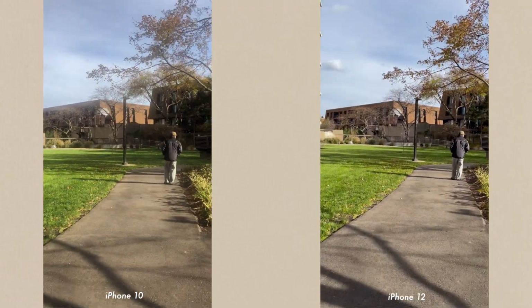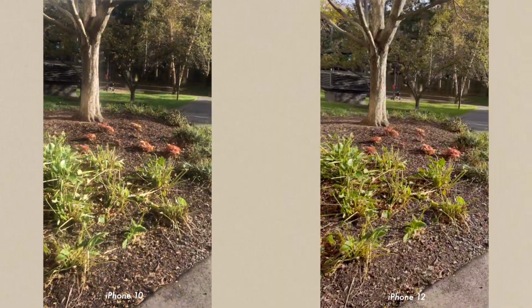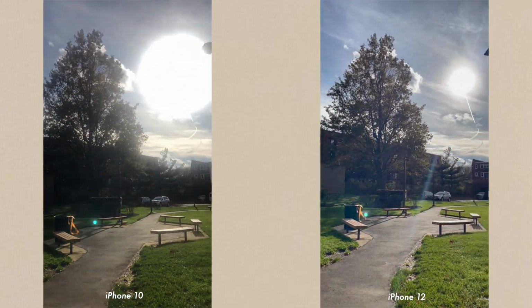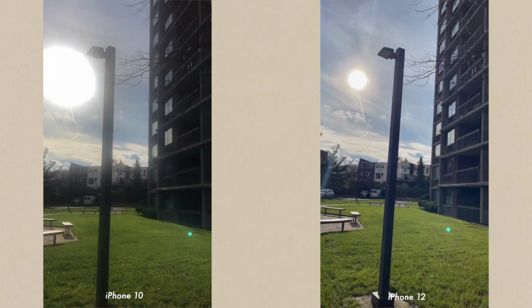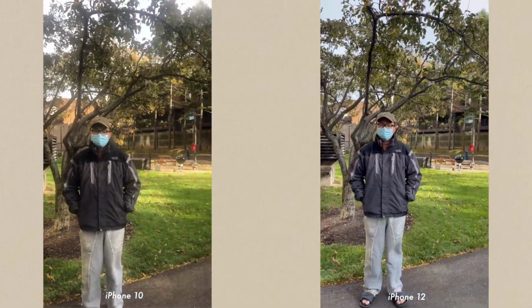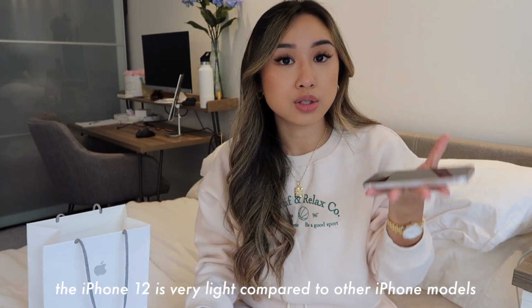I do really love the coloring of the screen. The screen is really crisp. When I spoke to an Apple employee, he did say that the phone screen is definitely an upgrade and you can actually see the difference in quality of picture because of this phone screen, which I do agree with after experiencing the phone. I've had it for a few days. Of course, I'm not like a tech channel, so this is just a regular girl sharing with you her experience.